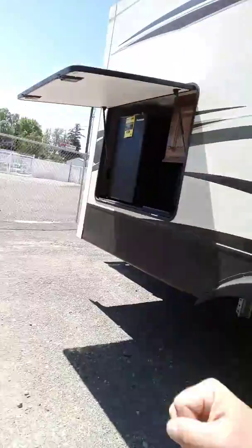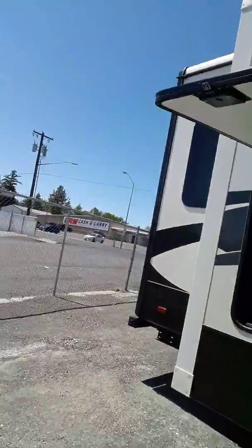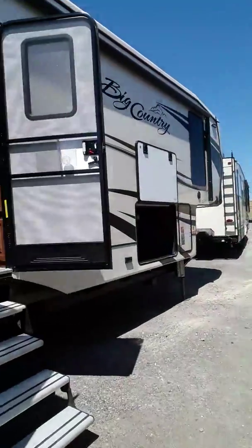If I was looking at a Solitude and didn't know about Big Country and came and saw this, I would probably be kicking myself if I had bought a Solitude for $30,000 more than what you're going to pay for something like this, because you are getting the same quality at a lot less cost to you.